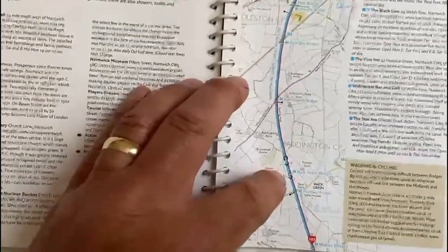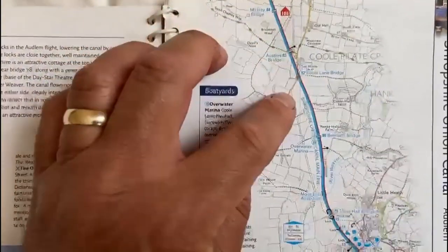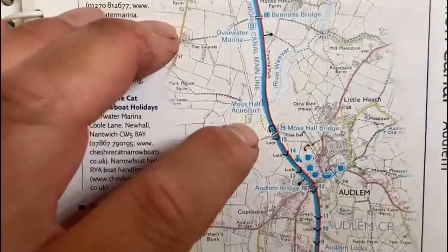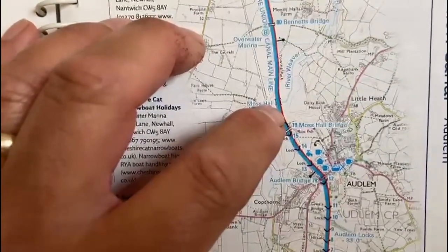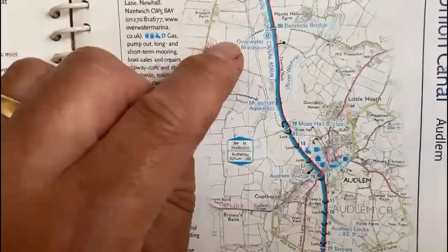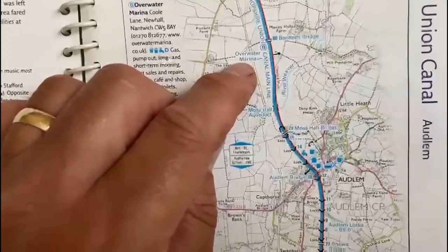Couple of locks, just two to do today, I think. Past Hack Green secret nuclear bunker, and then carry on again all the way down Shropshire Union till we come to the winding hole just outside of Audlem. At that winding hole there, we'll be turning the boat around and then mooring up somewhere along here, ready to take the boat back in on Saturday morning at Overwater Marina, which is just there. So round about a 5-10 minute journey back in the morning to finish our holiday. So that's the plan for our last day.